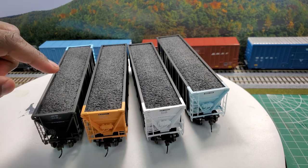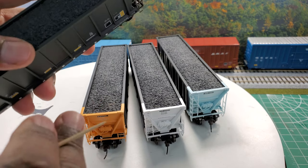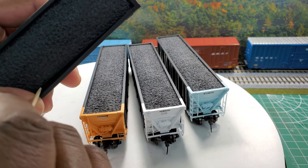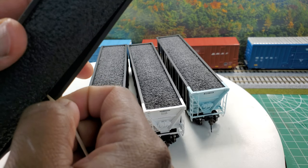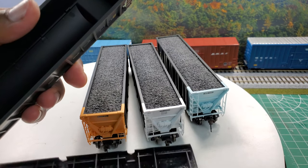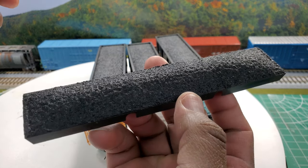Now, removing the coal load from the car, take a little prying tool, or in this case I have a toothpick, and basically just slide it over here, stick it in, and pull up without breaking the toothpick, so it pops out like this. So it's the coal load, this is what it looks like here.